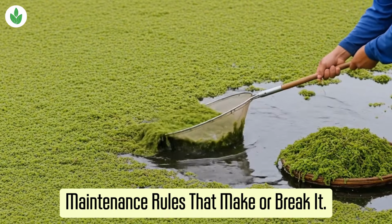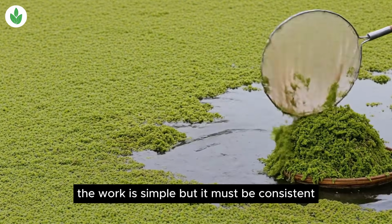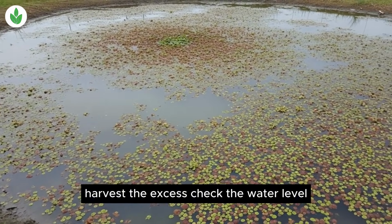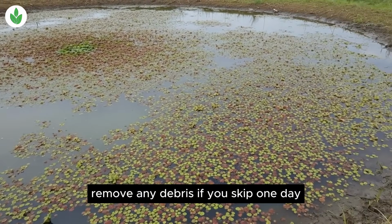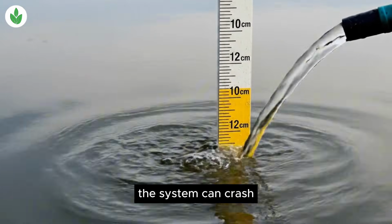Maintenance rules that make or break it. Once your pond is running, the work is simple, but it must be consistent. Spend 5 minutes a day on it. Harvest the excess, check the water level, remove any debris. If you skip one day, nothing happens. If you skip a week, the system can crash.